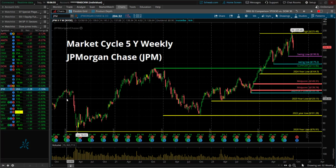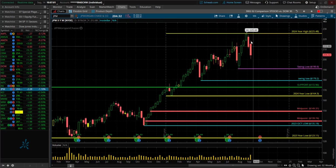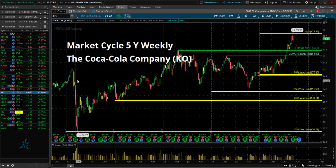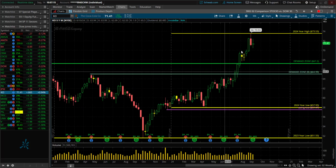Another financial stock, JP Morgan. Here's the low for the past 5 years. Here's a high for the past 5 years. In the past 2 weeks, lower highs, lower lows. Coca-Cola, here's the low for the past 5 years. Wow. Last week made an all-time new high. Nice.